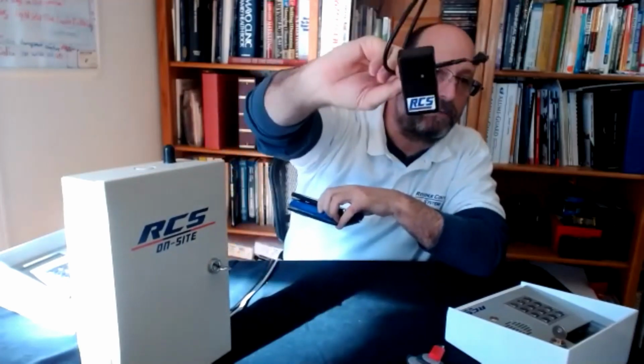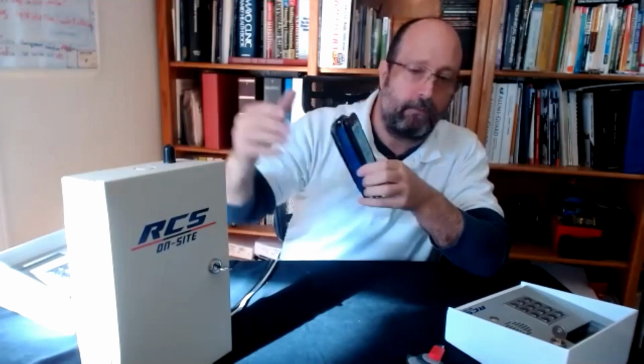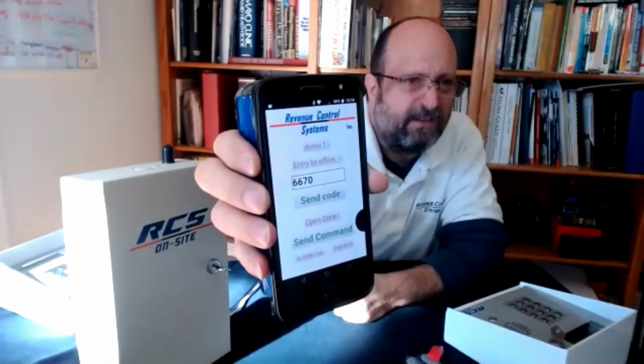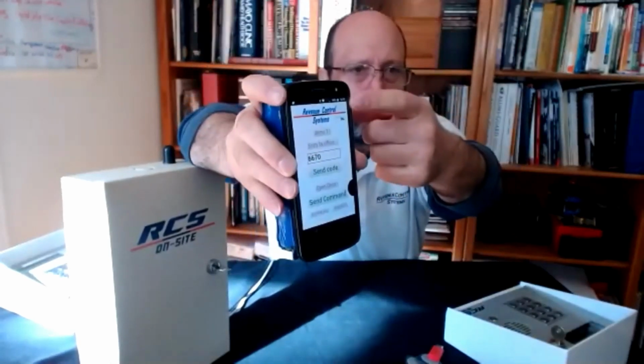Then for the wired system and the wireless system, it's a completely different app. The USB system app is limited to the 20-foot range around the keypad. The app for the wired system and the wireless system is global. This app looks a little different, and it is customized for the customer. In other words, we'll talk to the customer and get his logo.